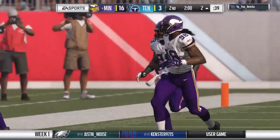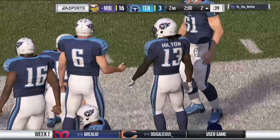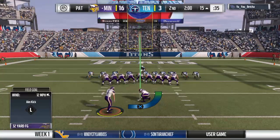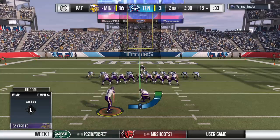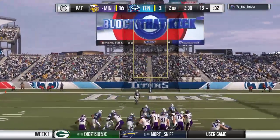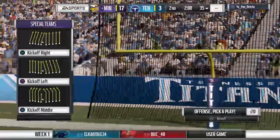The organization made a concerted effort in the offseason to improve this defense. I have to say they like the early returns. Now Franks for the extra point. It's up and good, and that makes it 17-3.